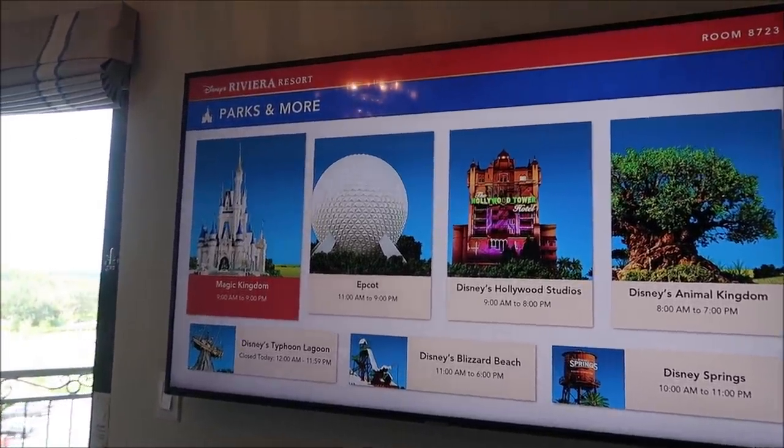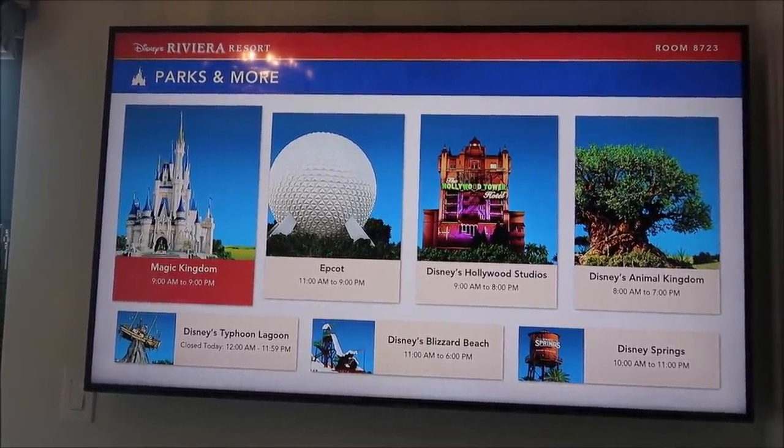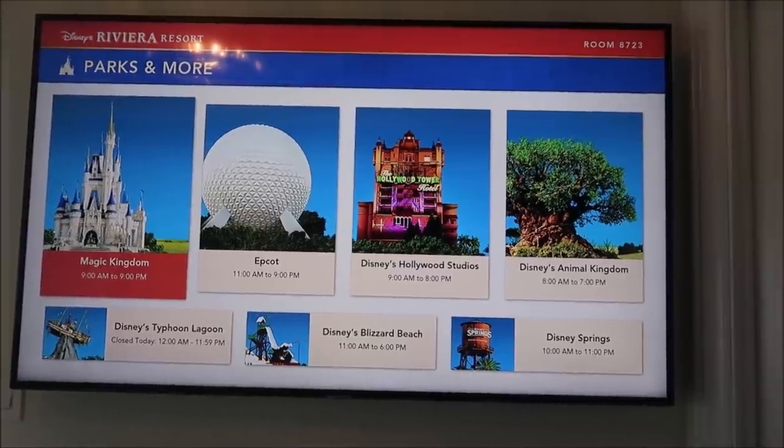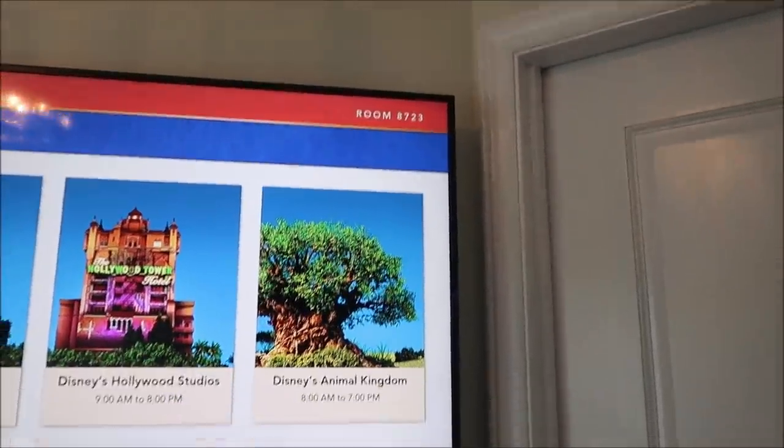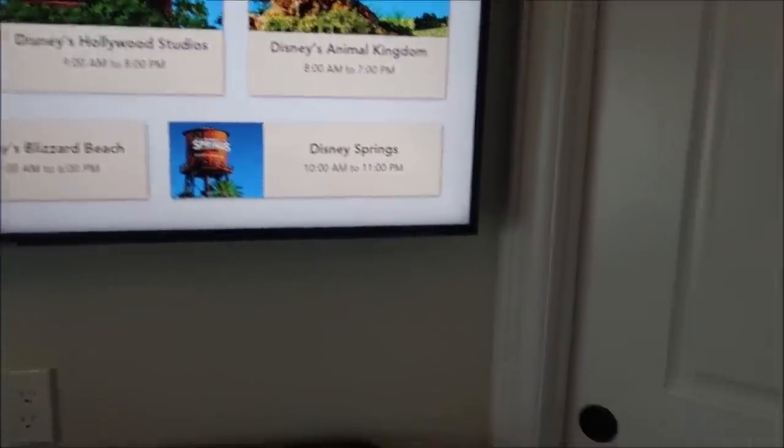I'm still not too sure what I think of this though. I wonder if I'm just missing it, but do they have the old resort TV anywhere on there? It tells you the room number in the corner though, and it actually tells you welcome family when you walk in. But now let's go check out the bathroom in here.